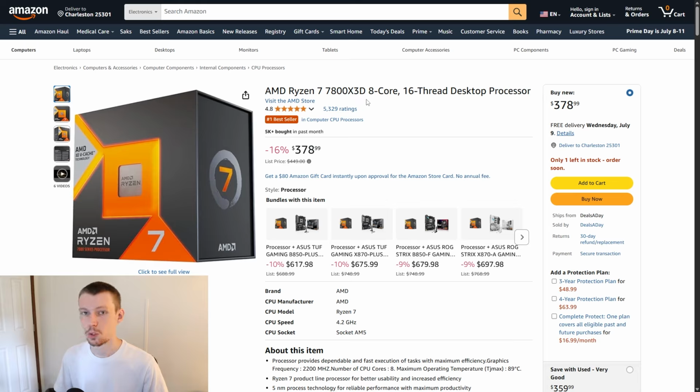But what makes this CPU so great at gaming is their 3D V-Cache technology, which is evident by their X3D naming. So if you ever see an AMD CPU with the X3D, whether it's a 5700X3D, which is a little older, or this one, or even the newer 9800X3D, just know that the X3D ones are going to be much better at gaming if that's what you're really buying for.